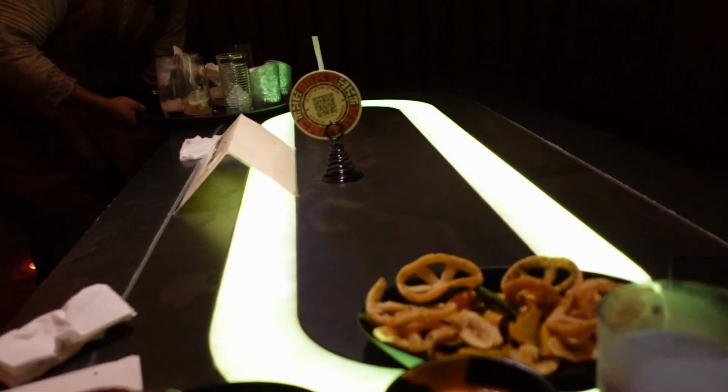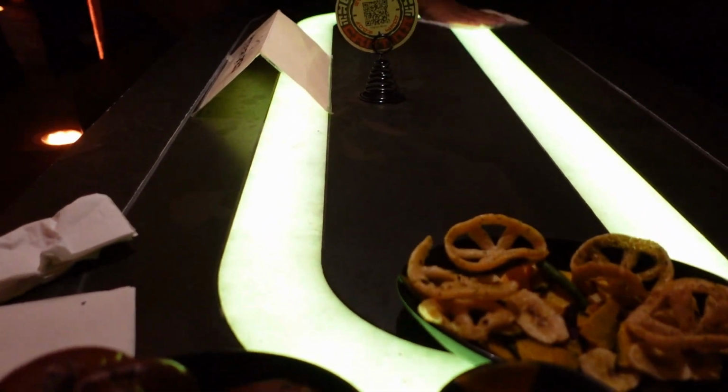I love that the table lights up. I know, I have to show that. Oh! We all made the same noise. This has been so much fun. It's a lot of fun. I love it. The details in here are amazing. We've been here like 3 or 4 times. Every time we come in, you see something new.